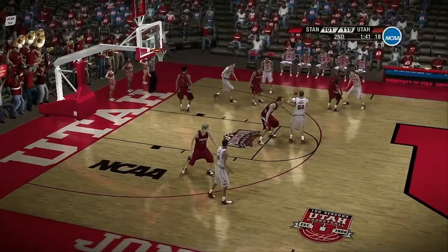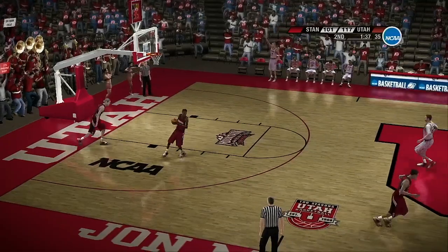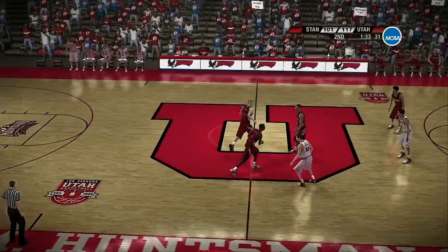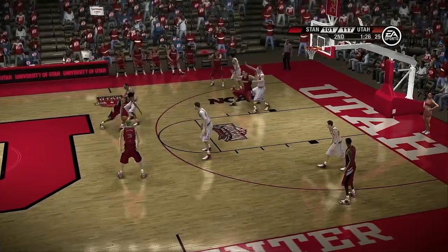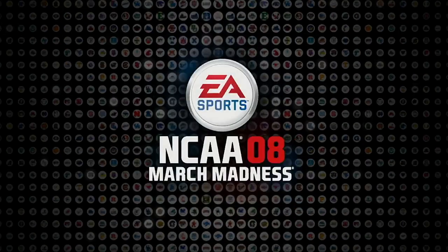On the dribble, gives it up. He shoots from the top of the key. The Utes have got to continue to get him the ball. Brady's on fire. Work the perimeter. Spacing's so important. They're 15 to 17 feet apart. Looking to move it around the perimeter. Top of the circle. Scorches the net.